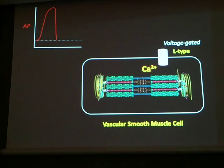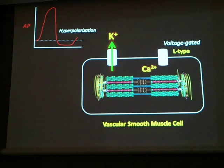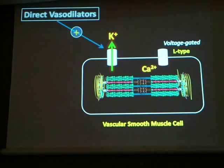Close. Now, there's another channel here, which is the potassium channel, which is responsible for both the repolarization and the hyperpolarization. It just gets the potential down to more negativity. And once these are active, the calcium channels would be what? Inactive. So once there's a reduction in the calcium entry, less free calcium, there would be less contraction. Now, direct vasodilators, hydralazine in particular, is a drug that comes and activates or opens the potassium channel. Good?